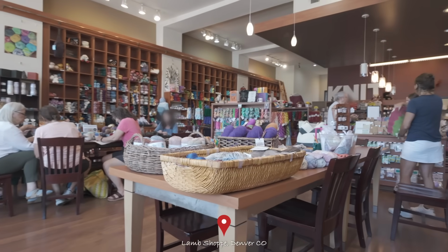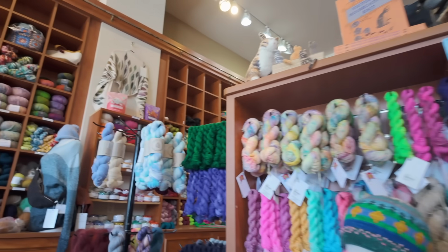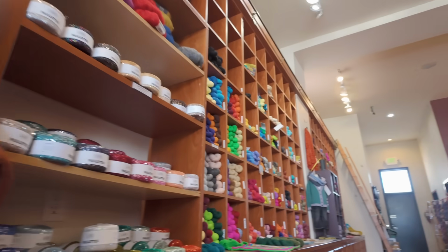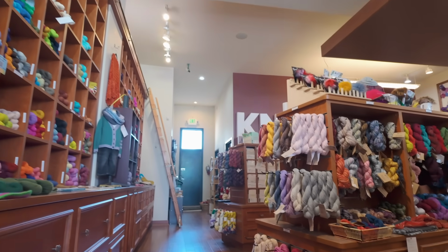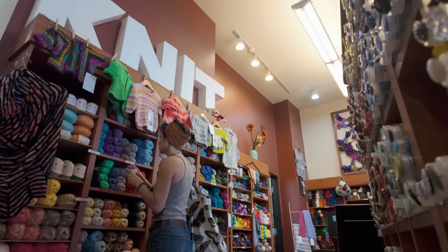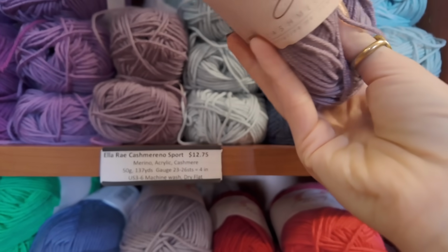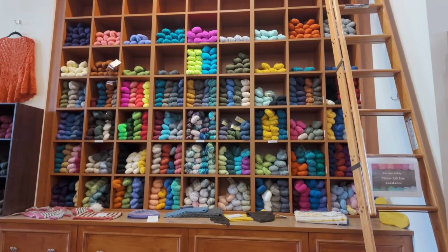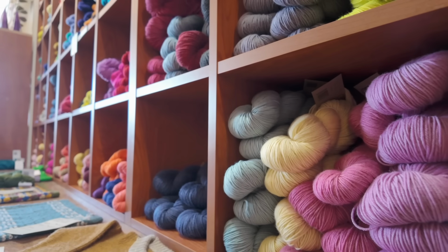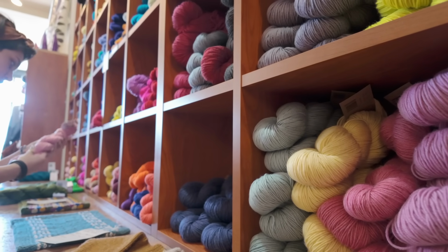Inside, we were welcomed with a circle of knitters, all catching up with each other at the communal table in the center. Granted, these yarns were pricier than other places, but they were also so specific in the make, the weight, texture, and there were so many tools that I'd never seen before. It was definitely a specialty store. Not a place I would suggest for beginners, but if you are really particular about your yarn, Lamb Shop is a great place to check out.